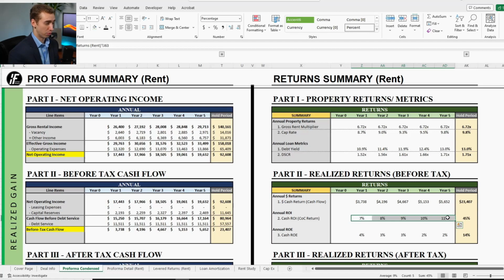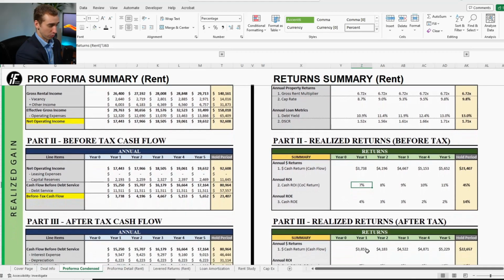And the reason that's the most important is because that's the actual realized gain that you have over the whole period of this property, right? So if you hold it for 5 years in this case, you will realize a 7% actual return, right? That is your actual realized return, and it will be subject to taxes, as we'll go over in the next part.